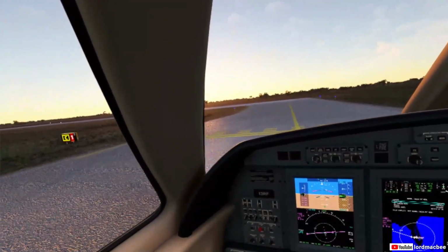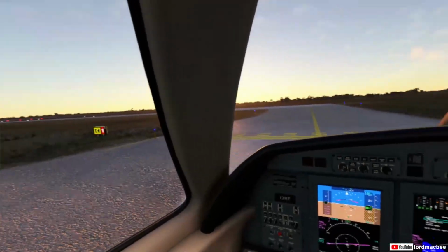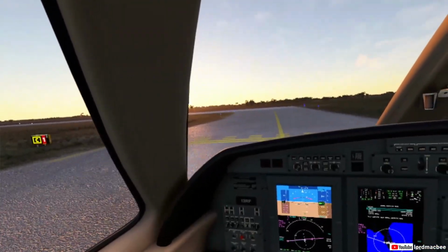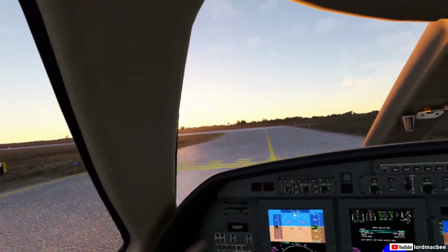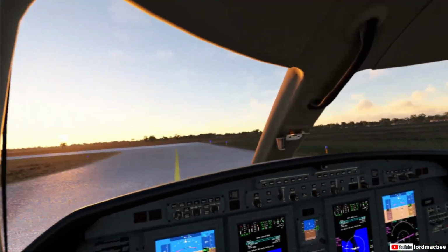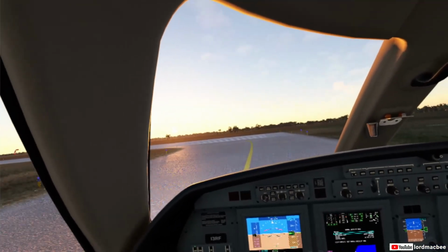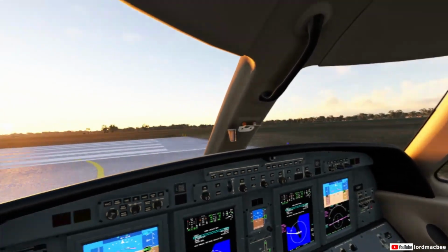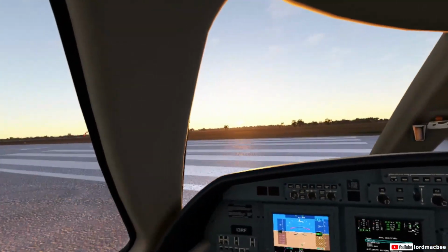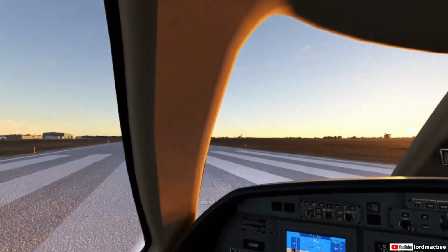Sebring traffic, Citation, India 3, Romeo Foxtrot, runway 1. Departure to the north, Sebring. Not too many people around at this point. We're doing this just to stay current and demonstrate how it should be done, although I'm not making the claim of doing this correctly all the time.